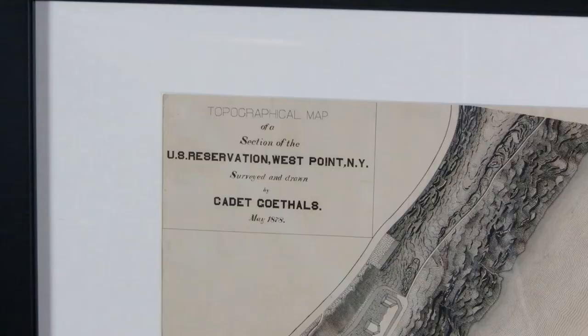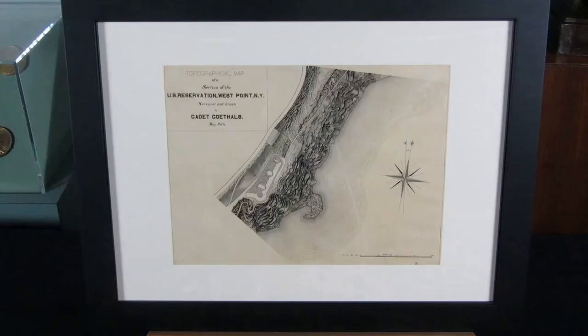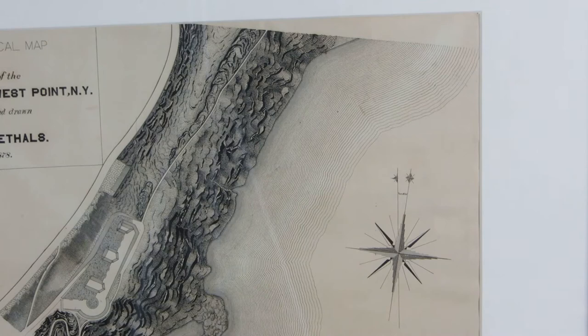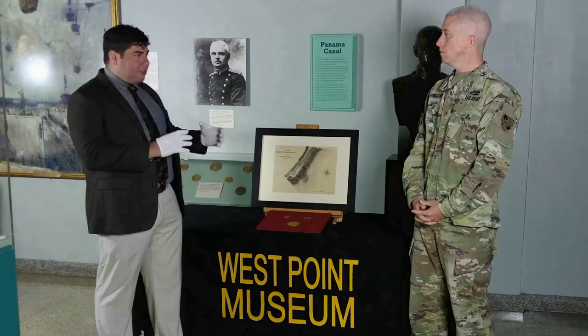This map here was executed when he was a cadet in 1878, and it shows West Point from around Lincoln Hall towards the beginning of Flirtation Walk. You can see the beginning of the West Point, that famous S-curve in the Hudson, just beginning on the northern corner of the map. If you look at the details, it's a very craggy and complex bit of topography there, and you can tell the great skill that he has as an engineer and as an artist to capture this very rough terrain at that part of the shoreline.